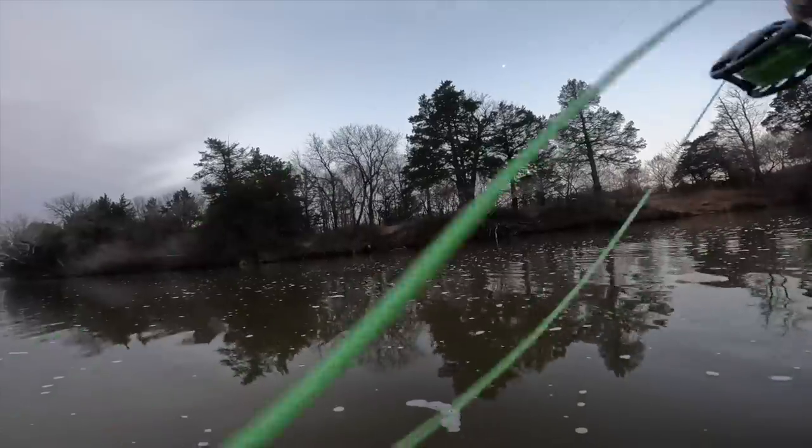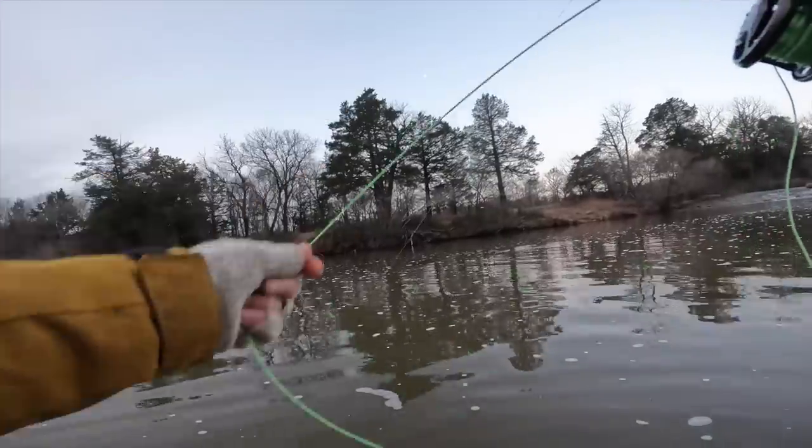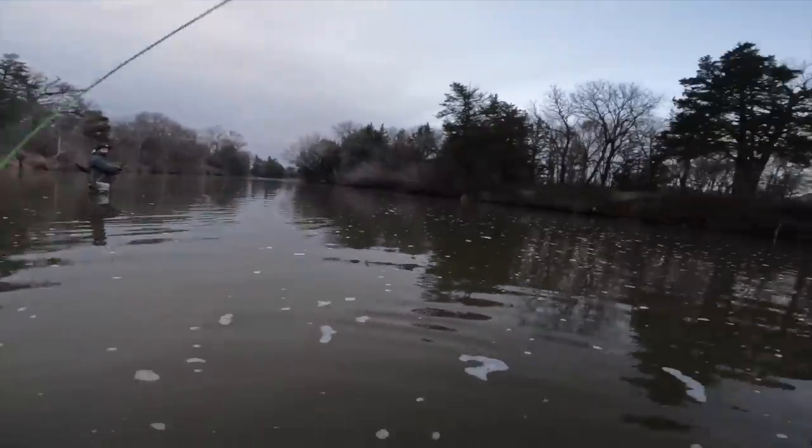Got him. There we go. That's what's up. Knew I was gonna get you eventually, bro. Whoa, he's running right by my feet. That was sick. Look at this guy. He's running by my feet.